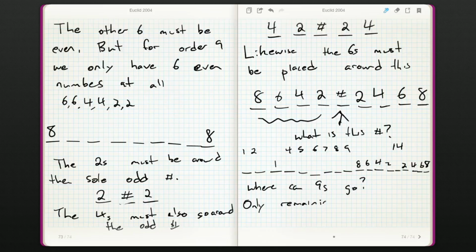The only remaining pair of indices that are 9 apart are 5 and 14. Right? Because that does work. But, I mean, the next furthest away pair is 1 and 9, and that just isn't enough. It would have to be 1 and 10. So it's got to be 4 and 5 and 14.